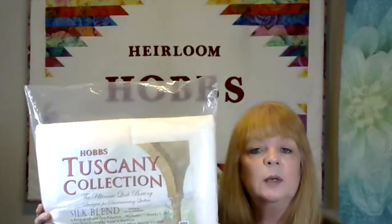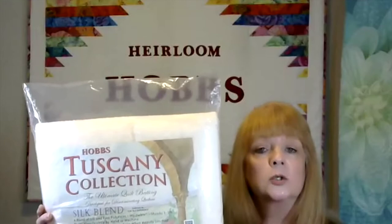This is what we refer to as our premium line of batting, and it is all hand folded and hand packaged. So we cut it by hand, we fold it by hand, and we package it by hand. It will have little to no wrinkles or creases right out of the package. The difference in the way that they're packaged also helps a retailer to store it or to merchandise it, because there's lots of different ways they can put it on the shelf.